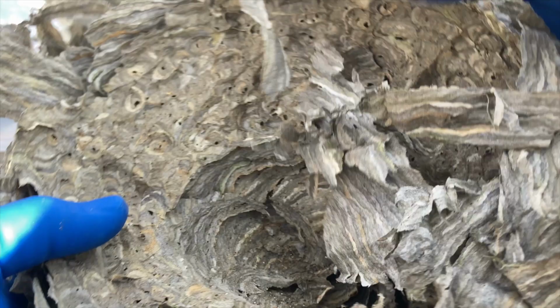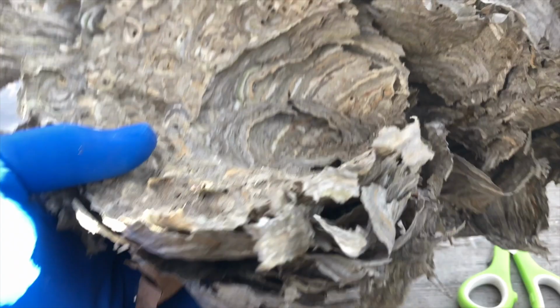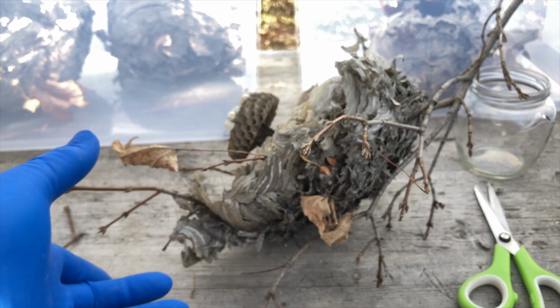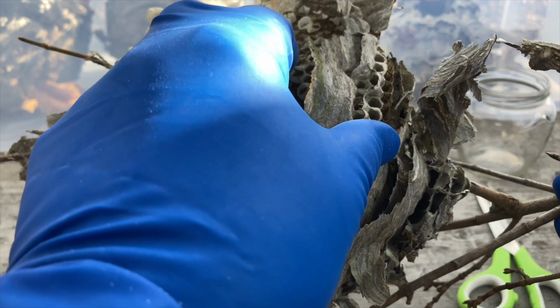A lot of wind today, so I apologize if some of the audio is having difficulty with that. We're going to take the paper and examine it later. First, we're going to do the comb. So I'm going to put this inside one of the bins for now. Let's take a look at the paper on the comb. There's an interesting layer of paper.